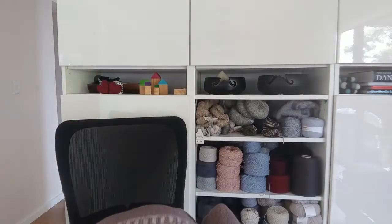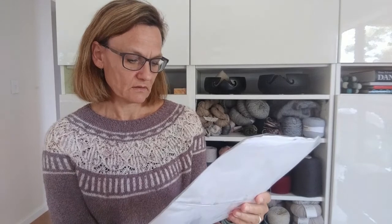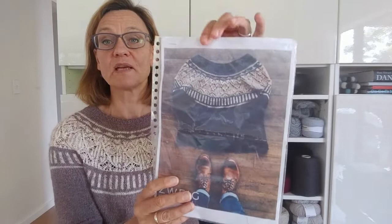An excellent pattern, and now I'll just dig down to take it. So here it is, Caitlin Hunter's Zweig sweater, jumper, and I know a lot of you would have made it as well. I love the lace section. It just ran so quickly. So that's one finished project, and I've used it a lot lately.